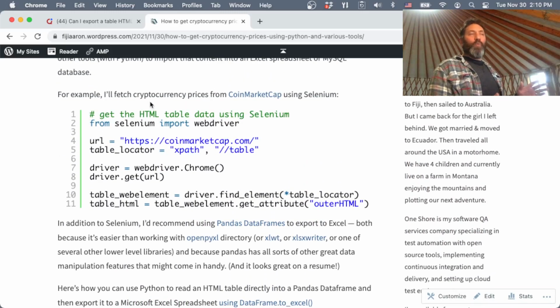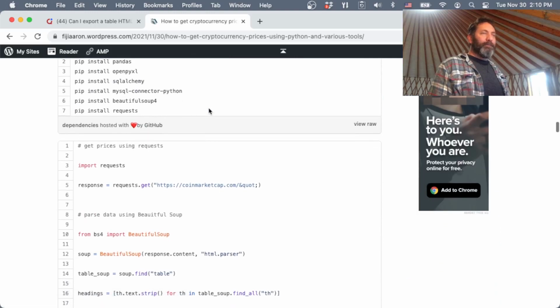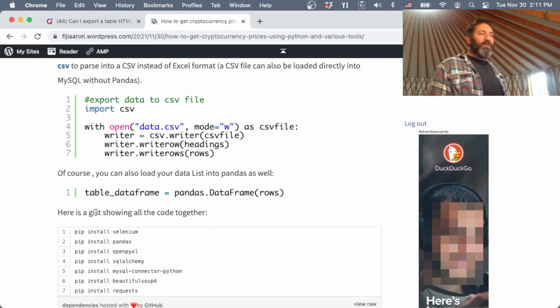But rather than just walk through the blog post, I will go ahead and step through each bit of the code individually so we can understand it. Oh, and also you can just go directly to GitHub to get the gist.